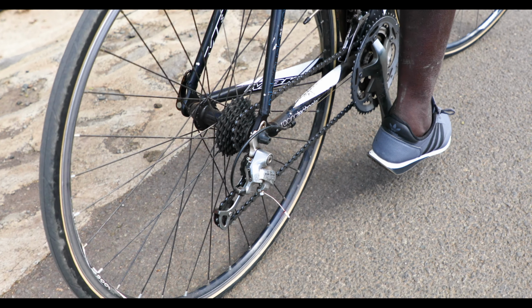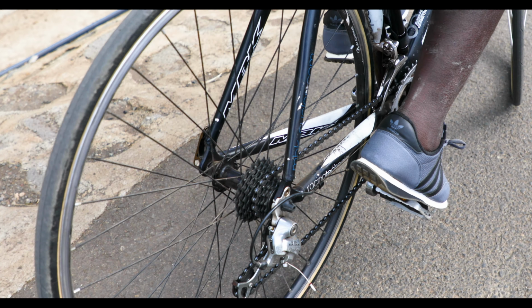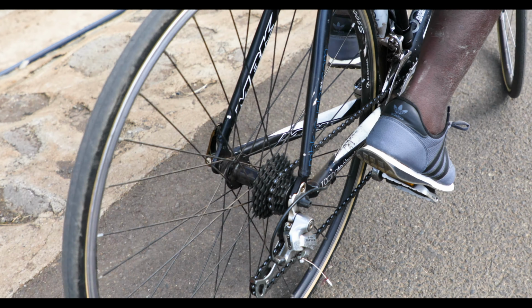So one skill that is pertinent to us cyclists is the art of gears, shifting gears and gear ratios. I'm going to talk all about them. So we start with the gears.